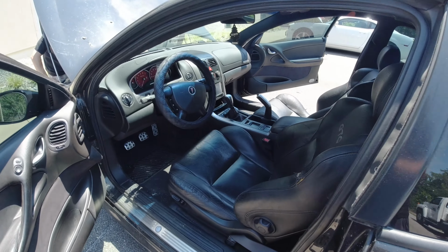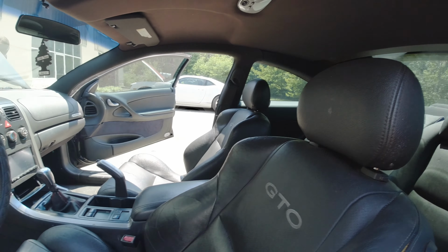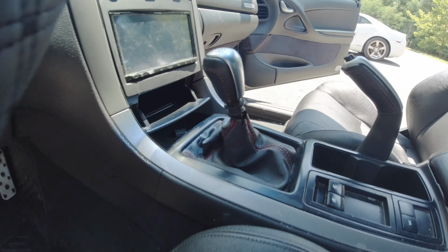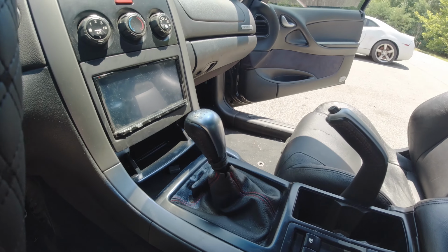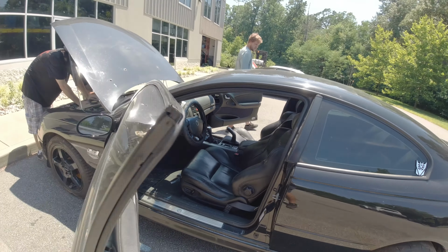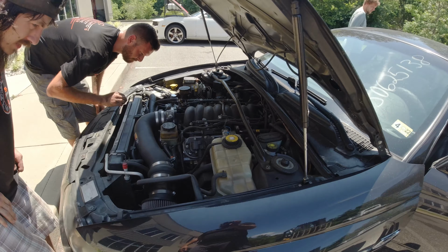Based on what I could tell, the company that was selling it is a small version of Carvana that is in Virginia. And like I said, the car is supposed to have a clean title. This is very, very interesting. It's one of the orange stitched shift knobs, which only came, I believe, in those 06 models. I can't recall the orange color off the top of my head, but they are very, very rare. So we will get that off and take a look.